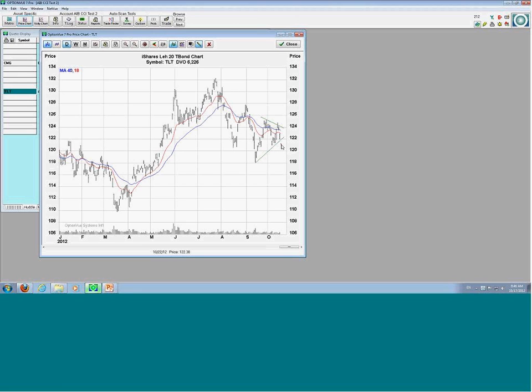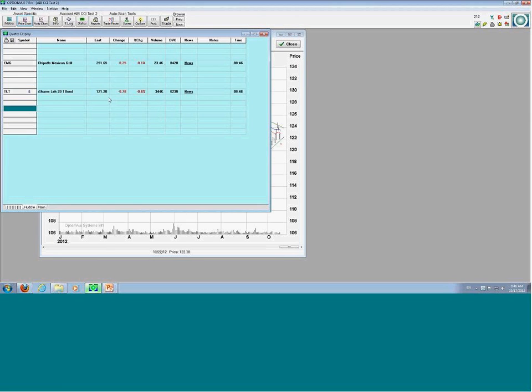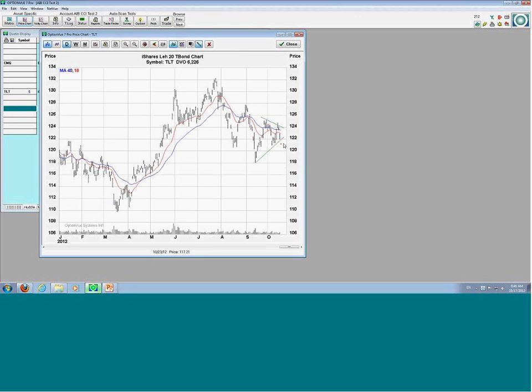Now, TLT gapped down here past this thing. Is that what I'm seeing here? It gapped 21. Look at this. It gapped all the way down through this trend line, which is still a qualified breakout.